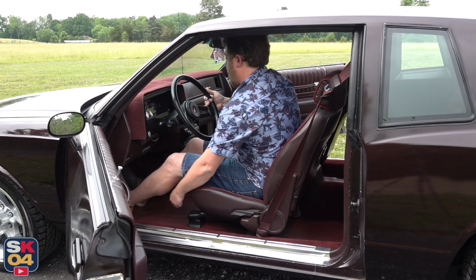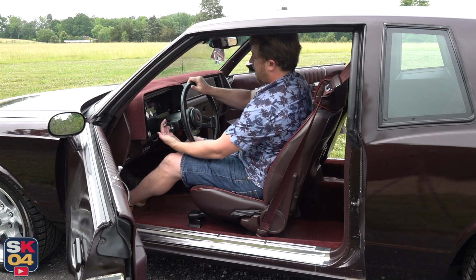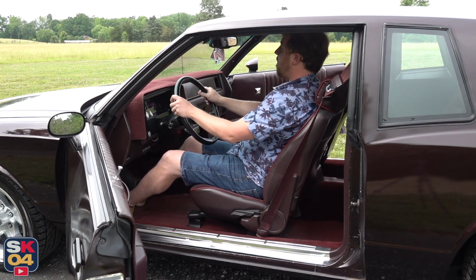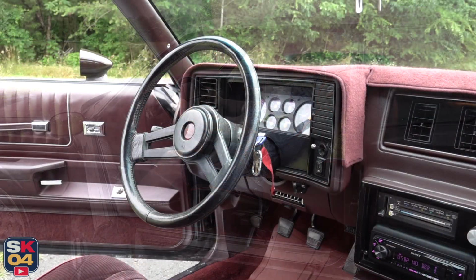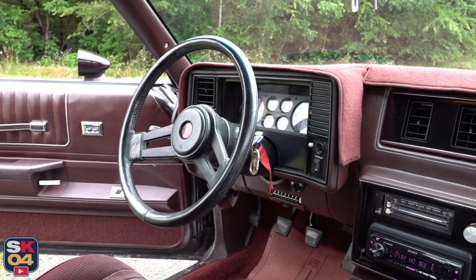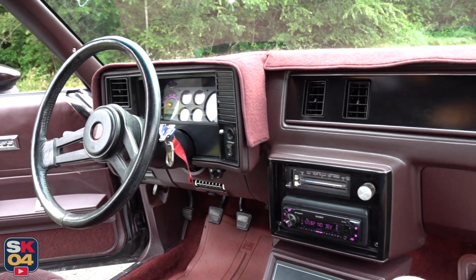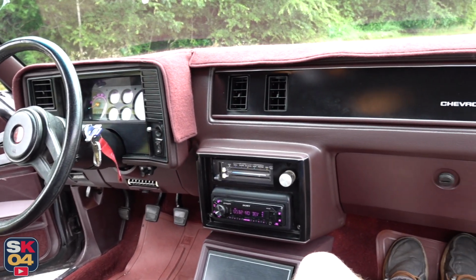I'm 5 foot 10 inches and I feel there's pretty decent space overall. The biggest hindrance is going to be headspace for people over 6 feet. The upholstery in this car is all original, including the seats, door panels, and rear side panels. Everything else has been replaced or restored.